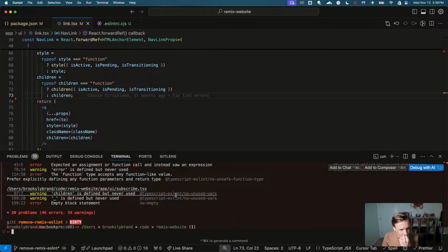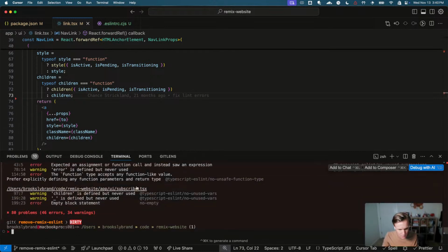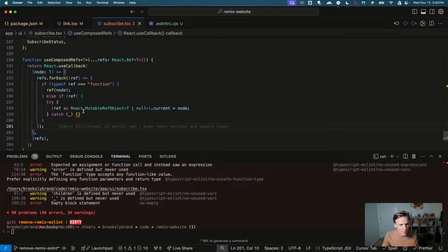All right. Oh, down to only 46 errors. Hell yeah. Empty block statement. Oh no, that sounds really scary. However, are we going to fix this? What are you talking about? Why do you care? Let me do what I want.